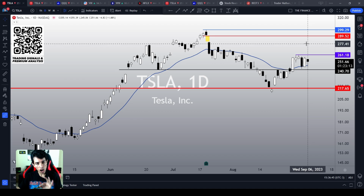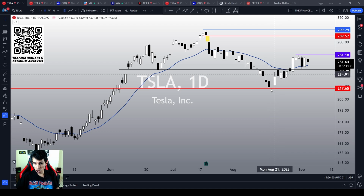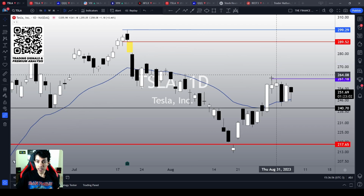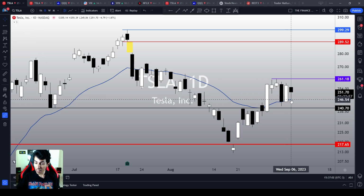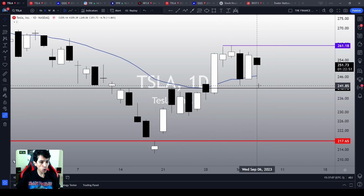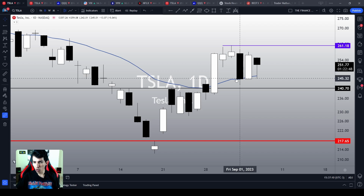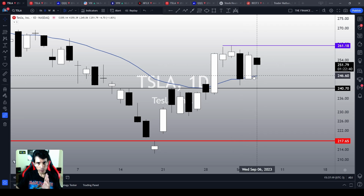So let's start our analysis looking at Tesla's daily chart over here. Tesla on the daily chart is still in a bull trend. As I told you guys yesterday, Tesla is making higher highs, higher lows. Right now, it is above the 21 EMA, the 21 exponential moving average on the daily chart. And apparently, the 21 EMA is acting as a reliable support level over here. I mean, it did act as a support level 1, 2, 3 times today. So this is very good. This is a very good indicator that yes, Tesla is still bullish.